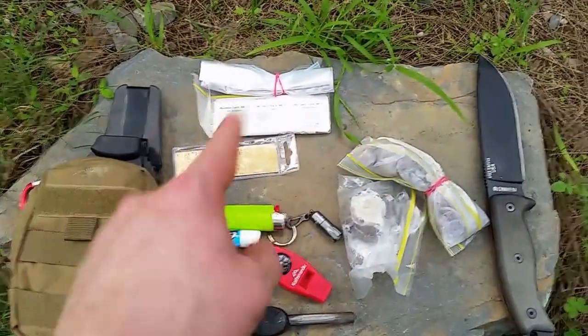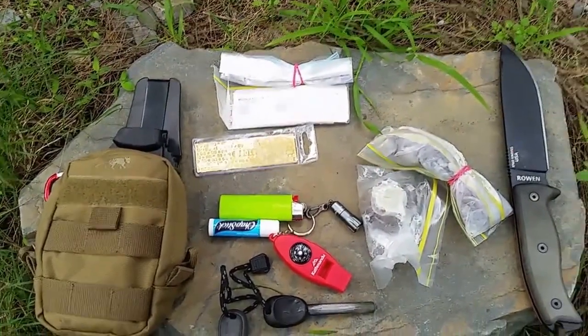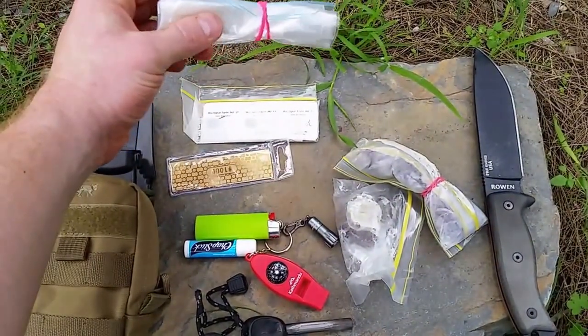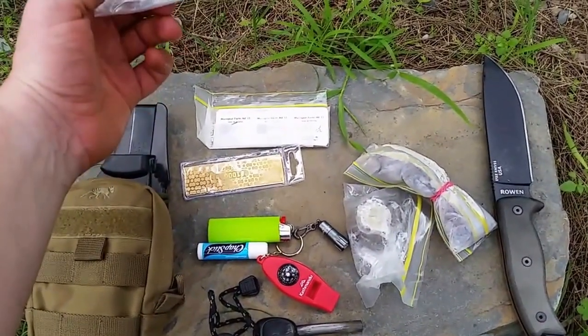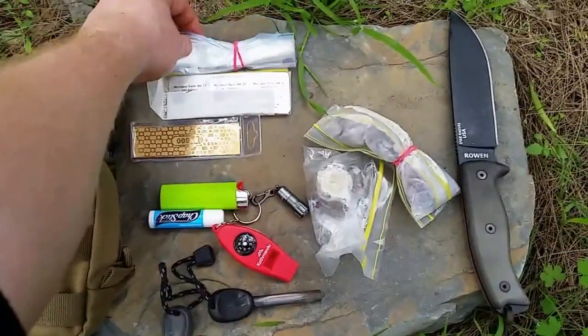Again, double up, but I'd rather have it as a double up in two different pouches in case one gets lost. Nothing in here other than a couple of big plastic bags again, so if I need to put water into it or use it to carry something, then I've got a utensil to carry it.